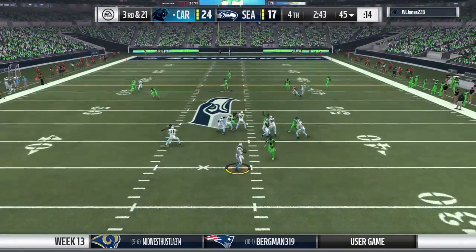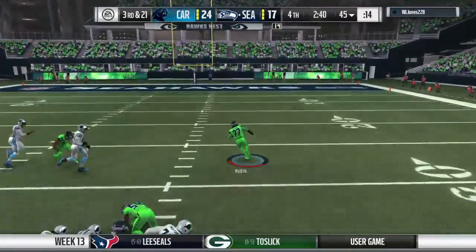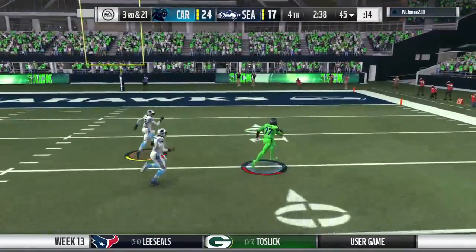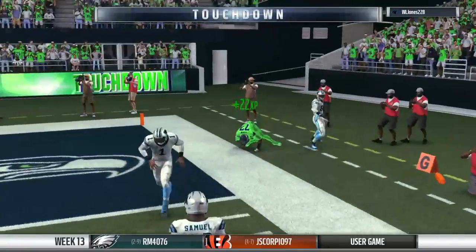Third and long, it's Newton. Cam fighting, he lost the football, it's out. And an alley to run. Past the 20, 10. Touchdown, Seahawks.